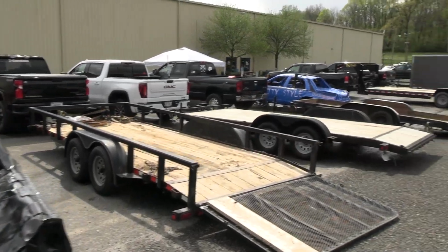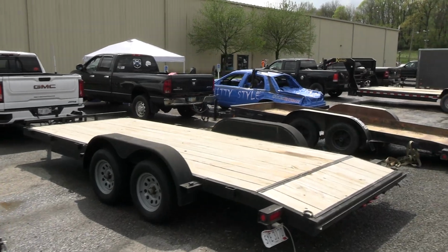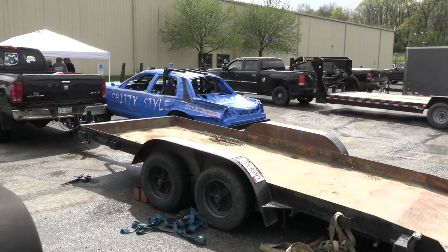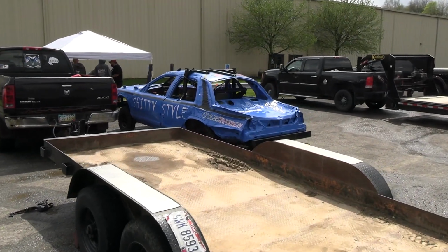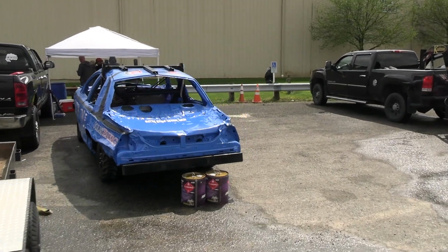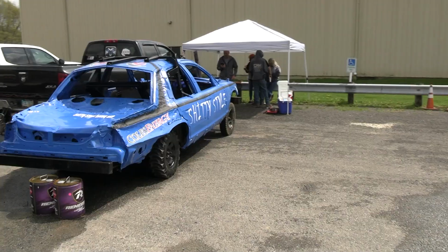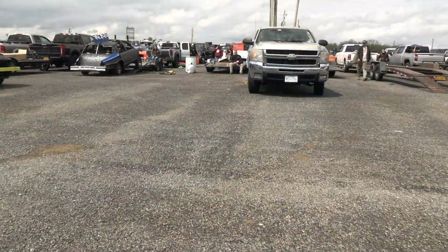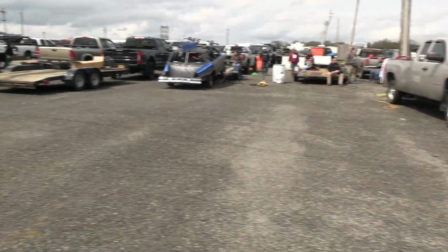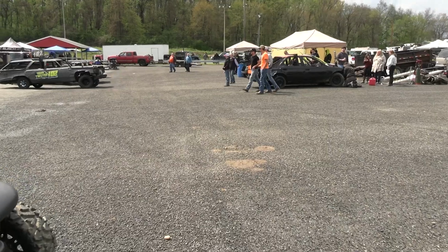So yeah, that's the venue right there, the big building behind us. It is fully under the roof. It's got big fans on the one end and big doors on the other, so we're optimistic that the ventilation is going to be what they say it's supposed to be. Again, a little bit of everything from a car standpoint. Figuring out where everybody's been hiding.